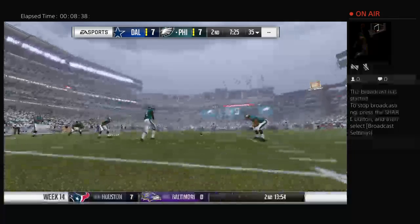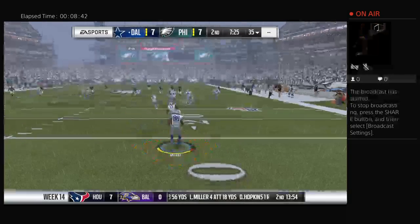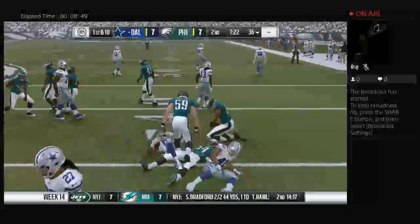So a tie ball game here as the kick's away. Fairly short kick, taking it to 14 here. And a good return. He's across the 35-yard line, right around the 36.